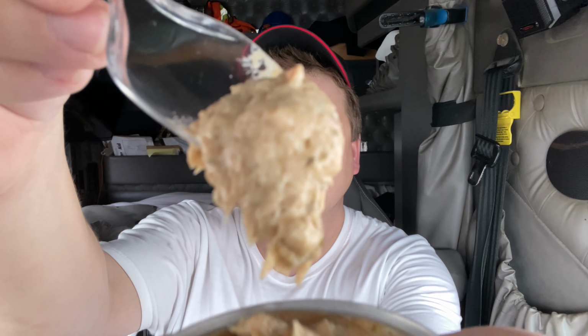Kind of wishing we had some crackers now. Little bits of different things in there. Some's green, some's not. Let's try it. So that doesn't taste like tuna whatsoever. I don't know what it tastes like. It tastes like something I've eaten in a ration many times, but I can't put my finger on it.